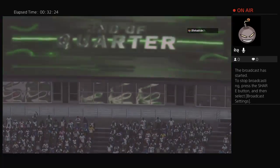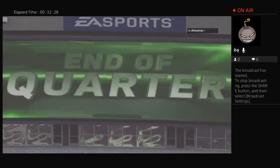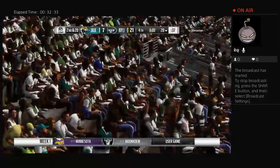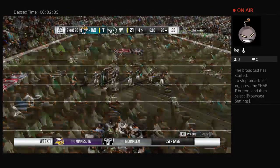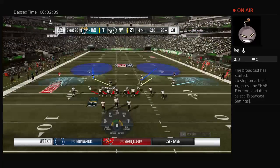Back now here on EA Sports. It's Jaguar football, but a little work to do for them. They trail here as we start the 4th. And the job becomes twice as difficult now after the sack. It's 2nd and 20.